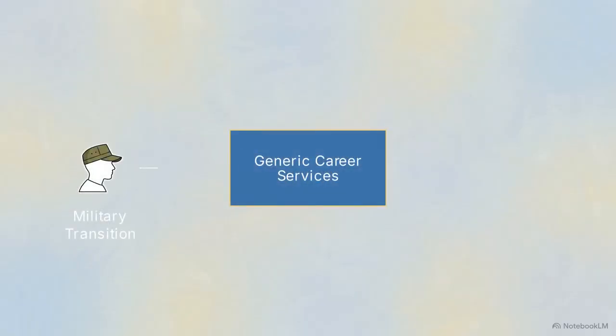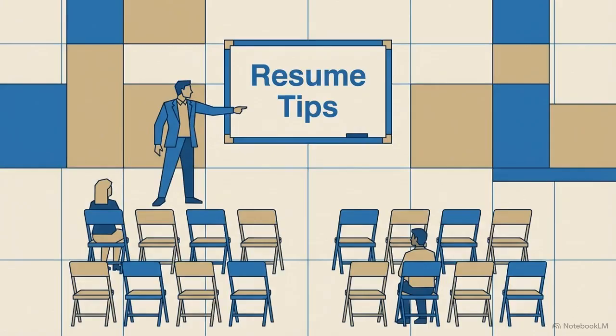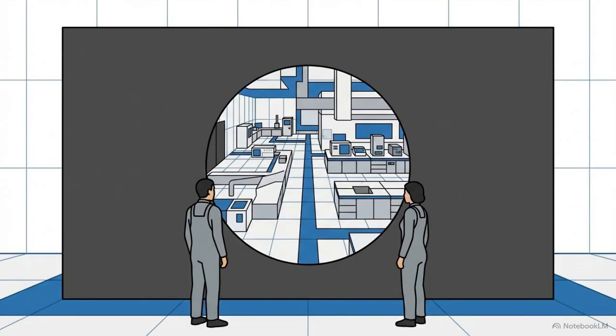Most universities attempt to fix this gap with low-stakes interventions. They offer a weekend resume workshop or an isolated career panel. These attempts provide no exposure to an active research environment, leaving the core barrier completely intact.